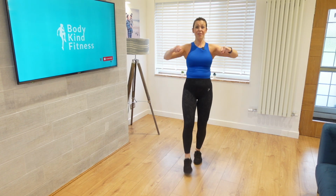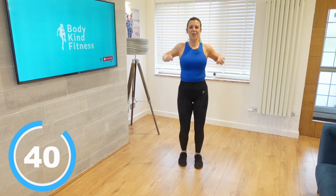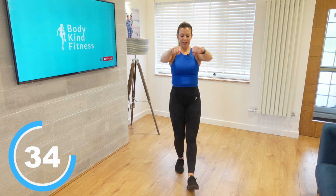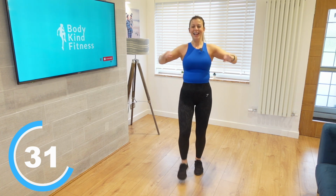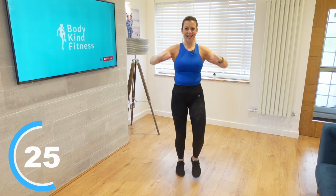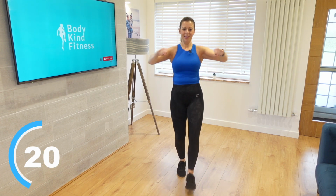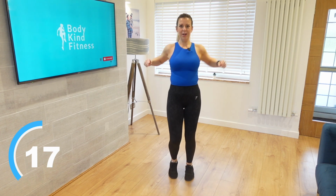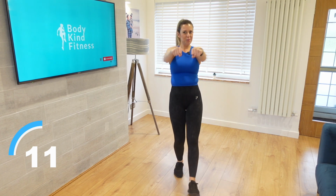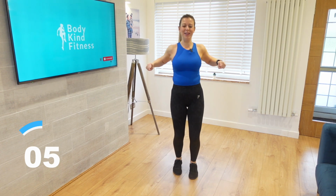We're gonna come forward here for a double punch and a heel dig. So those heels are digging in and we've got a double punch here. Good job. So again, working on those arms, but really primarily on those shoulders and those back muscles. Good job. And punch, punch. You've got it. Wonderful. A little bit of upper body here, going straight back into lower body for the next move, where we've got squats and curtsy lunges. Good job.